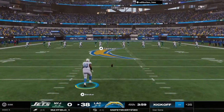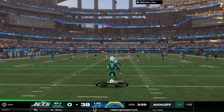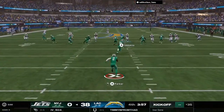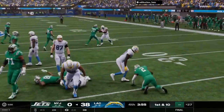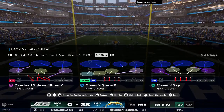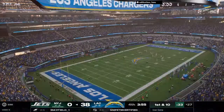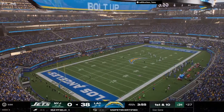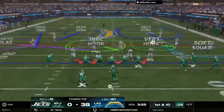The Chargers kicking team is out, and they'll put a charge into this one. Here's a return from the 7. He's stopped on the return at the 27. The Jets take over 1st and 10 at their own 27-yard line. They'll get this drive started. 1st and 10.